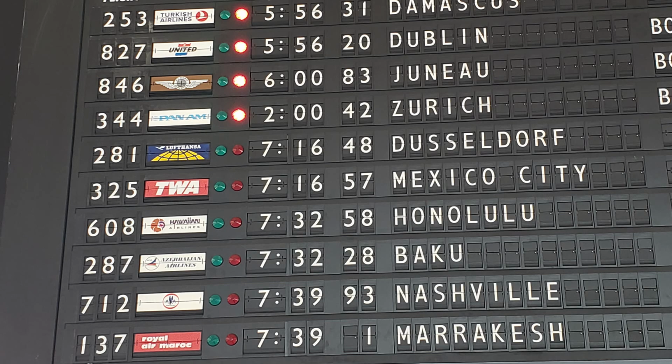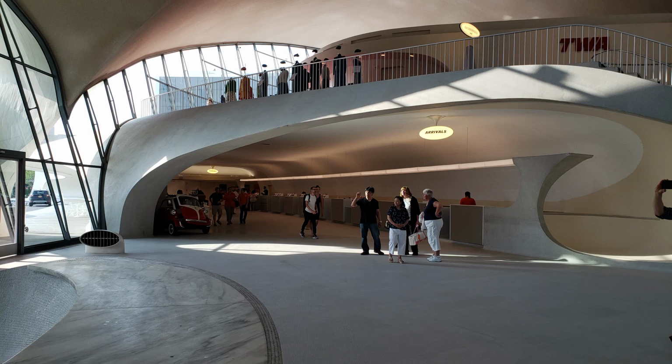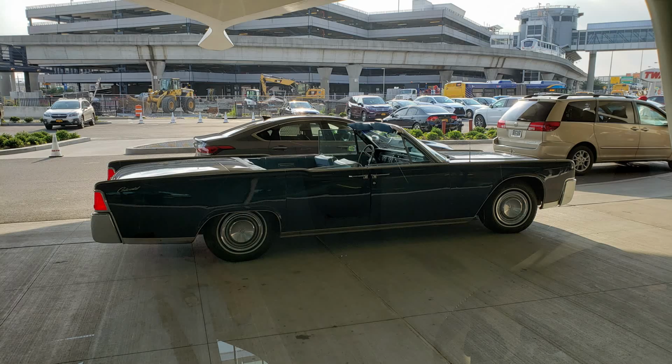It's called the Saarinen building because a Finnish designer named Saarinen is the one who designed it, and it's become a national landmark, so it's not going to be torn down. In fact, it was vacant for a long time before JetBlue was able to get it back in service. You may recall that some of the scenes from the movie Catch Me If You Can were filmed there.